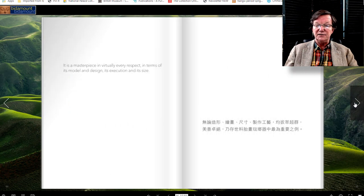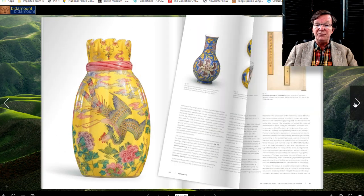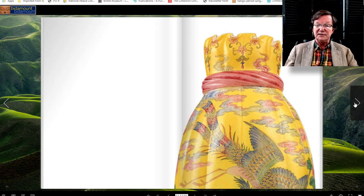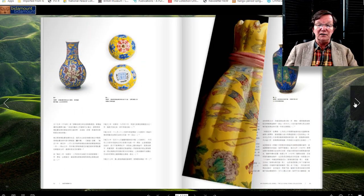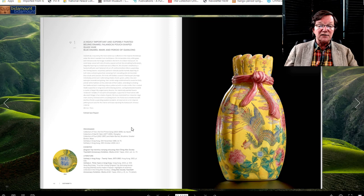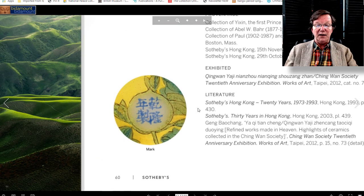Hold on a second here, see if they print. I don't remember if they printed the estimate or not. They probably didn't, but I'm guessing it's in the $5 to $10 million range. All right. Estimate upon request. Yeah, so it's probably $5 to $10 million. And there's a picture of the reign mark on the bottom.